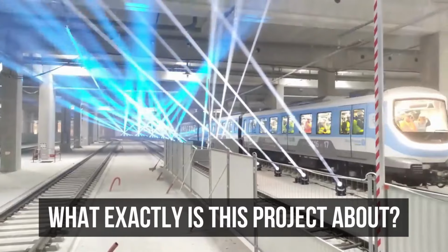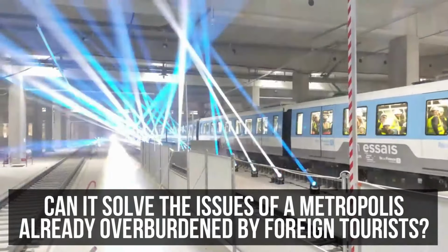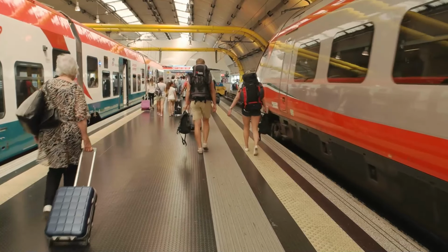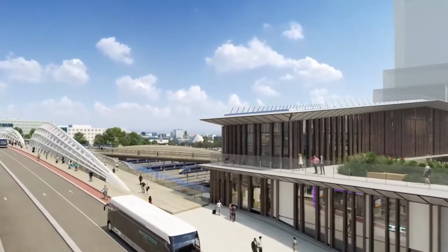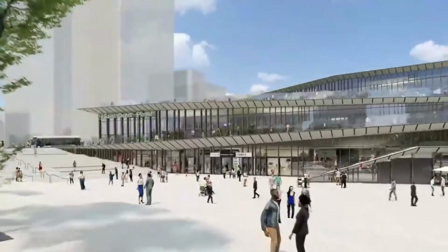What exactly is the project about? Can it solve the issues of a metropolis already overburdened by foreign tourists? The Grand Paris Express will add 200 kilometers of tracks and 68 new stations. It is projected that it'll serve 2 million passengers a day. Under its name, 4 new metro lines, namely 15, 16, 17, and 18, will be constructed, while the existing lines of 11 and 14 will be extended.